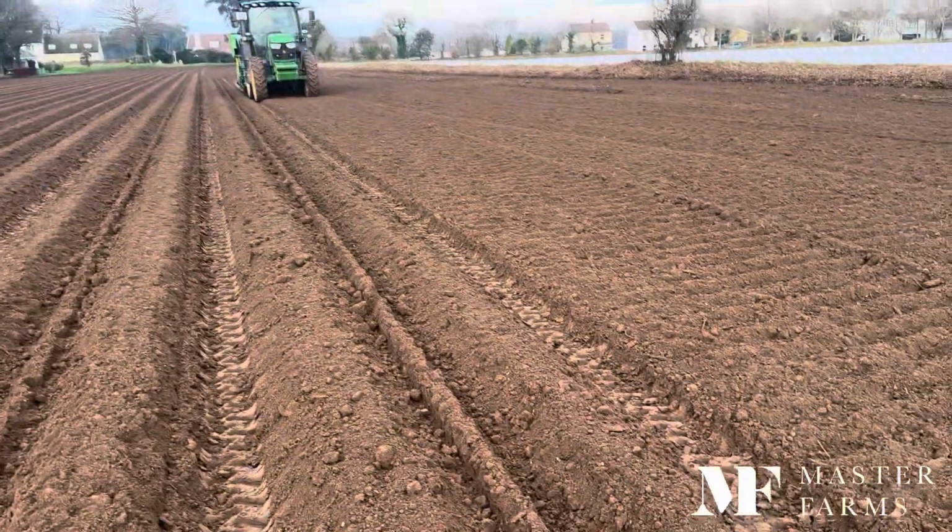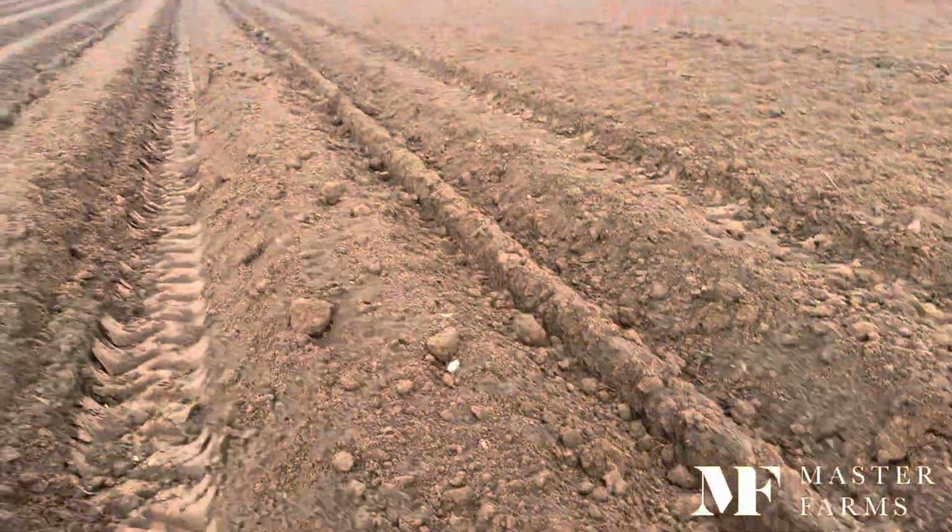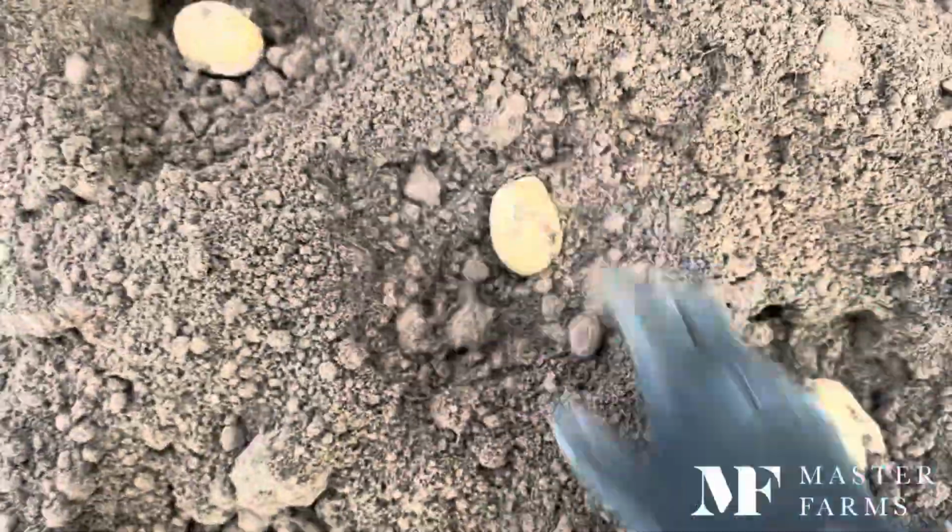In the last video we said we had a few issues with the spacing. We're on some organic Colleen today, but the spacing is looking a lot better. Seeming to be pretty much every one where you want it to be. See there, they're all pretty much exactly the same.